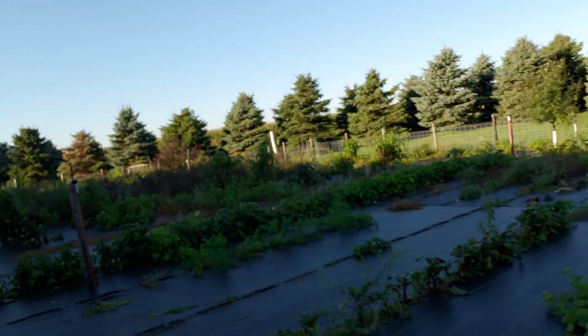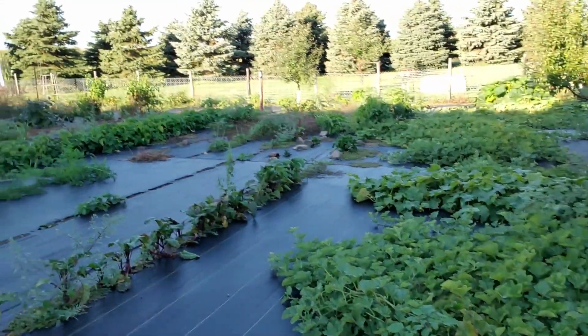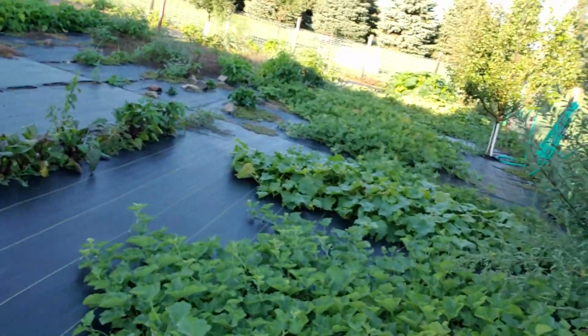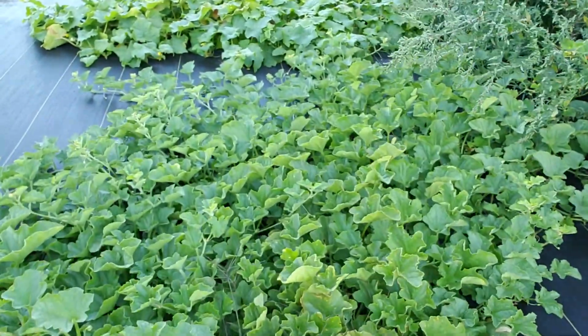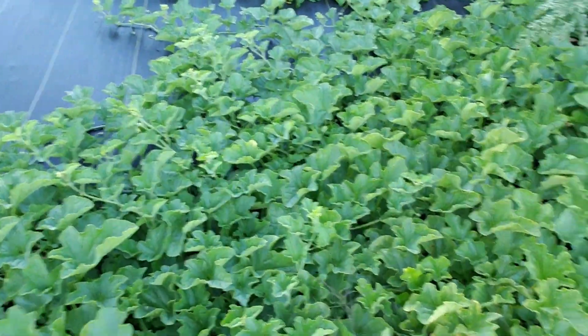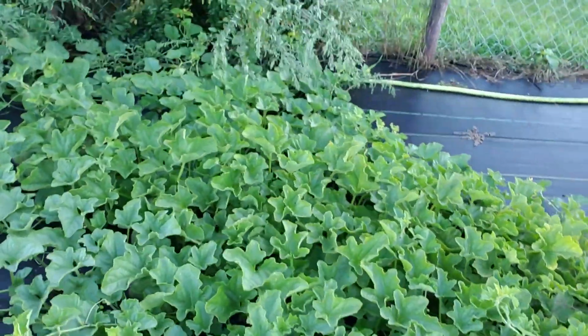Okay, so let's check this out. So here is my garden. You saw it when I was making spaghetti sauce. Holy crap, it is way early. And you'll see, here's my melons. And I have had the mice eating all my blossoms off this year.